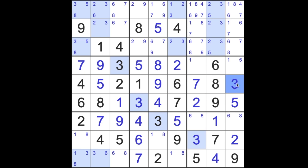How did 5 get there? I don't know why I did that. I limited that to 3 and 7 already, didn't I? That's strange. I sometimes do that when I'm not paying attention to filling in the candidates. I forget what I did earlier. That's one of my weaknesses in playing the game, I think.